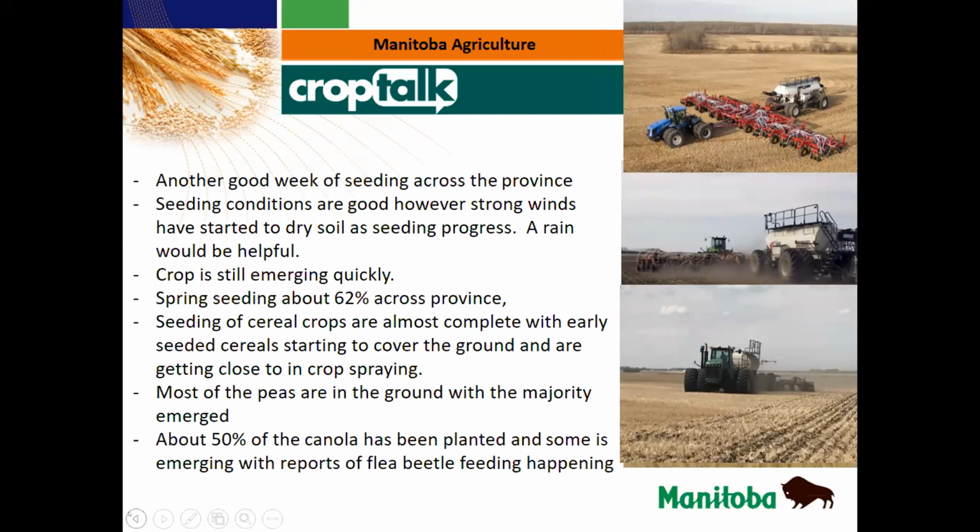It was another good week of seeding across the province. I think it's just amazing how many acres can get planted in a day now, when things are going good and conditions are good. So seeding conditions are good. However, these winds are starting to maybe create some issues for producers. We're seeing some of the soil starting to dry out, at least right to where we're putting the seed, and a rain would be helpful to keep things going.